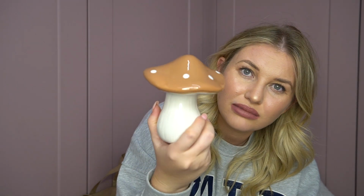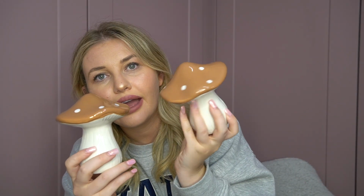Got this is a little whistle stop talk through. These little toadstools. I believe they had them in the red colour as well, but I was just loving this for my sort of autumnscape. These are £3.50 each. So I didn't think I was a toadstool kind of girl, you know, but I am, evidently. So yeah, absolutely love these.